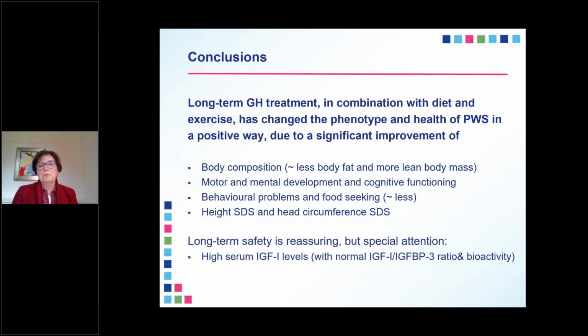Less behavioral problems and food seeking. I did not show these data. It's not severely reduced, but it remains. Certainly, but we have the impression that it is a bit less than before, and there is an improvement of height SDS and head circumference. So the long-term safety is also reassuring, but what I said is that we need special attention to the relatively high IGF-1 levels.